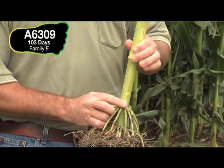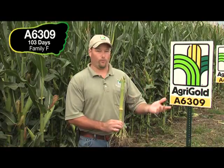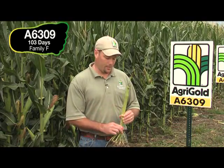Our stalk diameter down the row is very consistent. We got very good stalk diameter, and if we want to push our populations in that 36,000 population range, it's got the agronomics to do that and stalk diameter to hold the plant up.